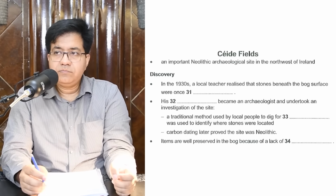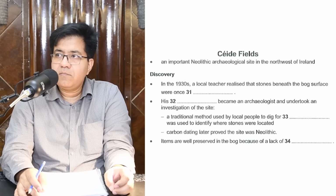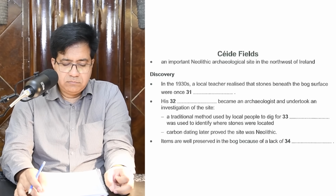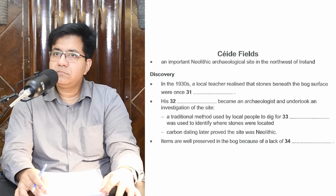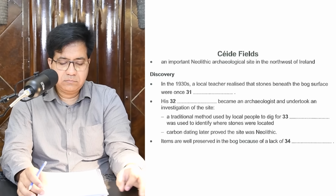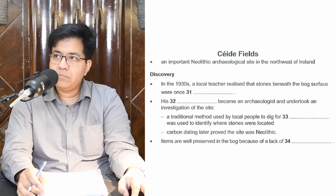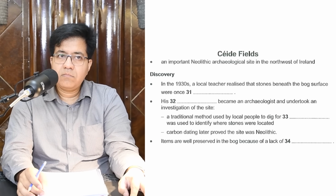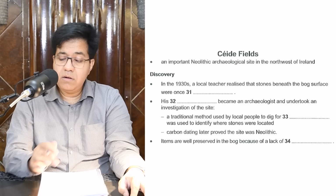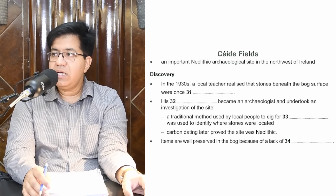Carbon dating later proved that the site was over 5,000 years old and was the largest Neolithic site in Ireland. Thanks to the bog which covers the area, the remains of the settlement at KG Fields, which is over 5,000 years old, are extremely well preserved. A bog is 90% water, its soil so saturated that when the grasses and heathers that grow on its surface die, they don't fully decay but accumulate in layers. Objects remain so well preserved in these conditions because of the acidity of the peat and the deficiency of oxygen. At least 175 days of rain... Okay, deficiency of oxygen. So the correct answer is oxygen.